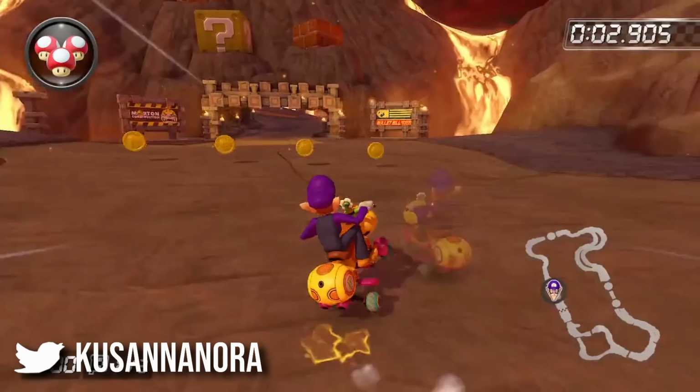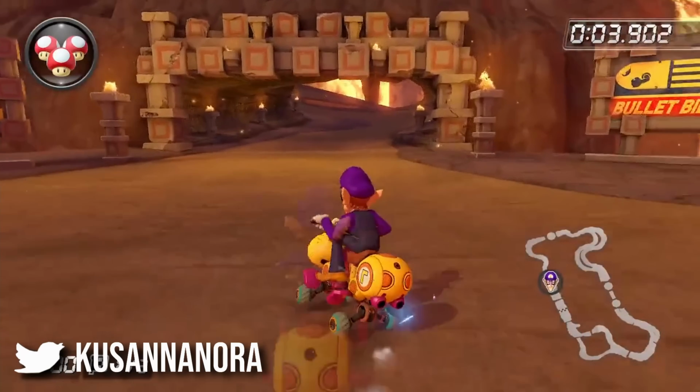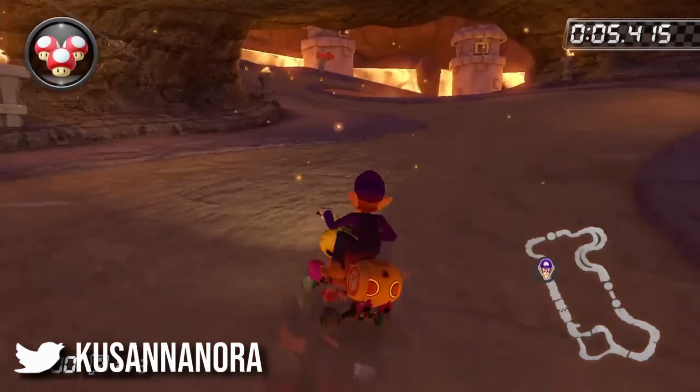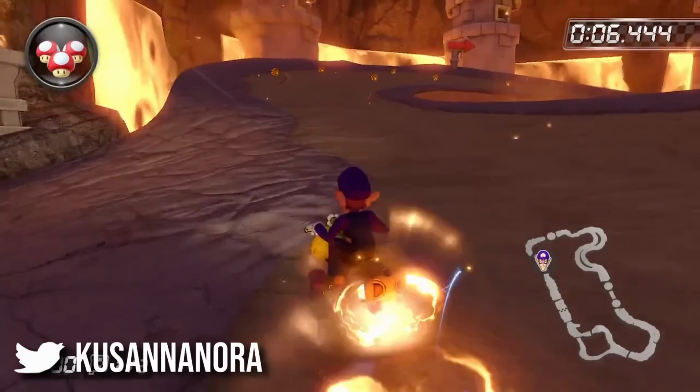Basically, you can mitigate some of the slowdown from the slide jump by quickly chaining it into another mini turbo, like you can see in this clip here. This works in part because going from one slide directly into another delays the slowdown that we just talked about. Building up a mini turbo afterwards will then negate that slowdown entirely.